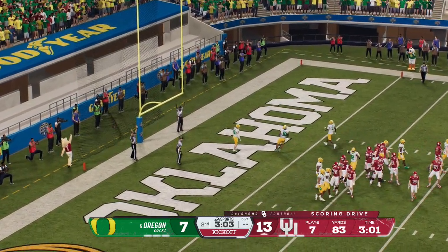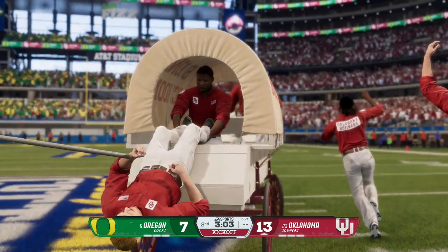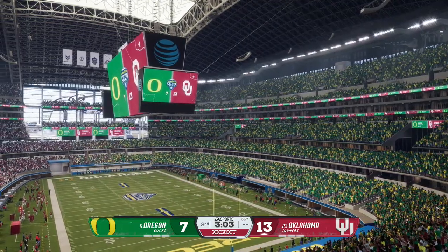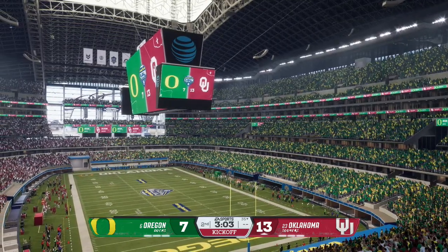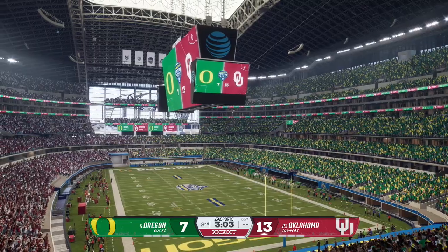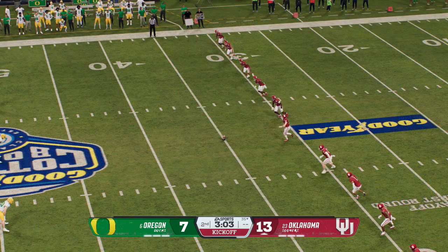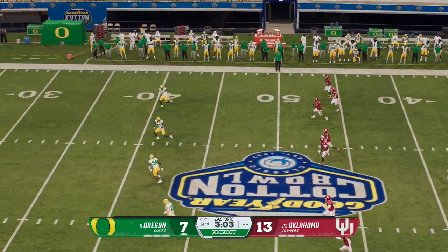The PAT is good, so it's 13-7. That makes the score Oklahoma 13-7. Got momentum after scoring that touchdown. Now the kickoff team out there to kick it away.